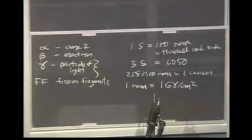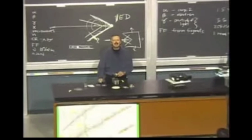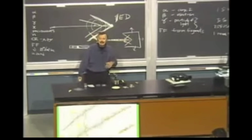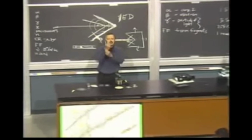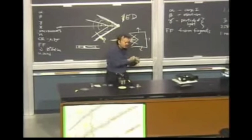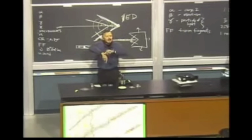How many do we have here? Count them. So that was about 250. That's not a billion. That's not a billion, is it? So what? No big deal. I am nowhere near even a rem. Certainly not a rem whole body, just a rem right here. Not even anywhere near that.